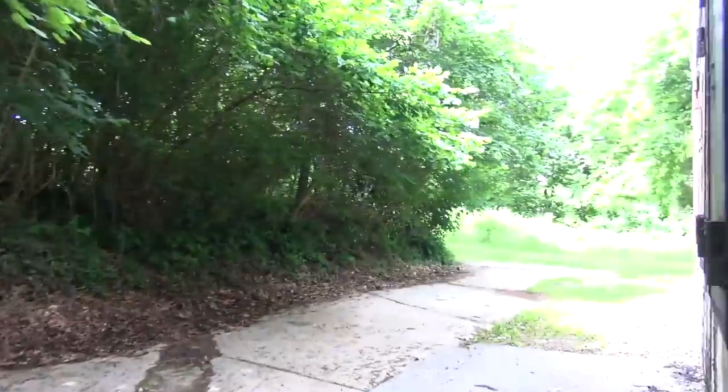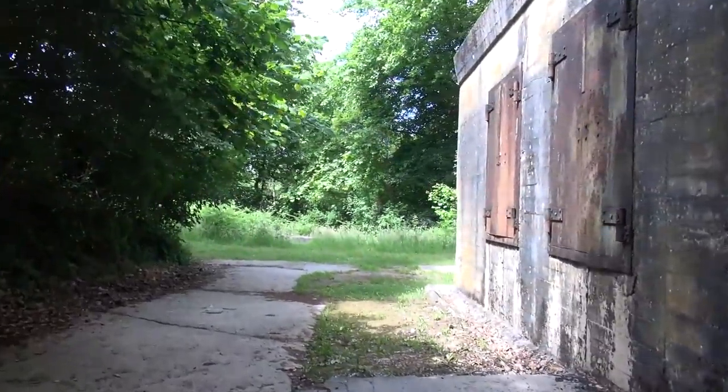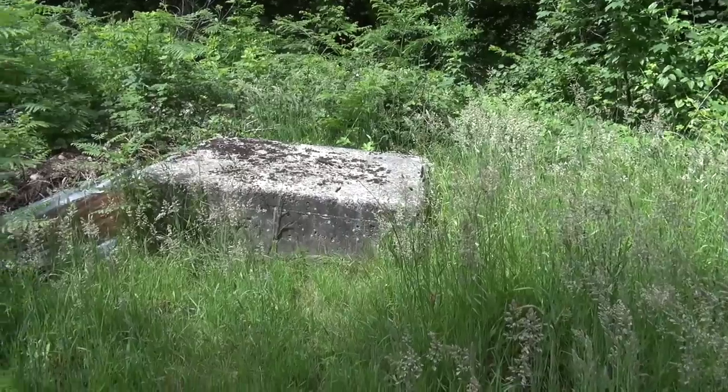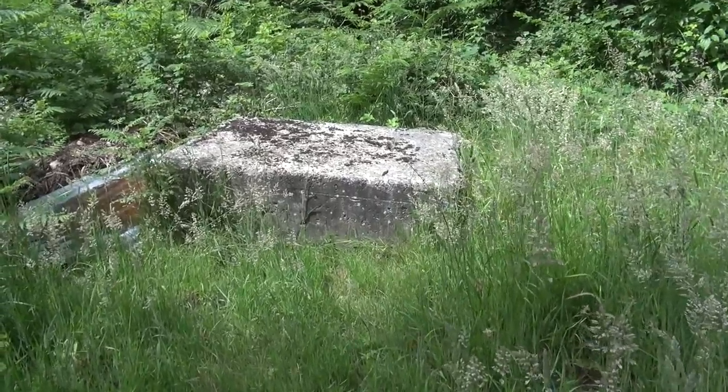This is really, this is the interesting one. That's the big bunker, and down here is the coal chute, or it was. And you have these huge shutters. But what is in this big building?